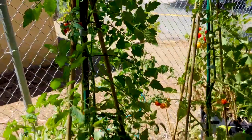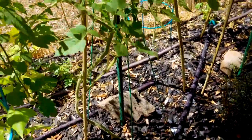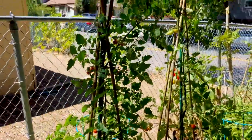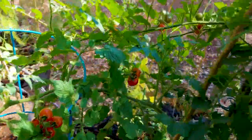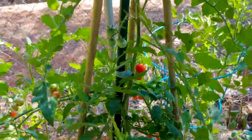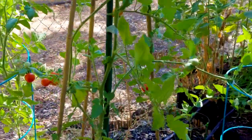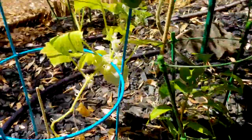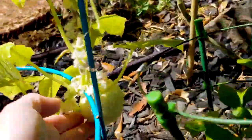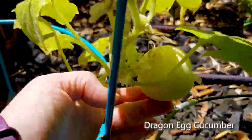Tomato plants were falling over, so I put some rocks back here at first, and then I got some bamboo, and those teepee things really are holding them up, and it looks adorable. So many tomatoes need to be harvested. I can't even count. I got one dragon egg coming very soon.